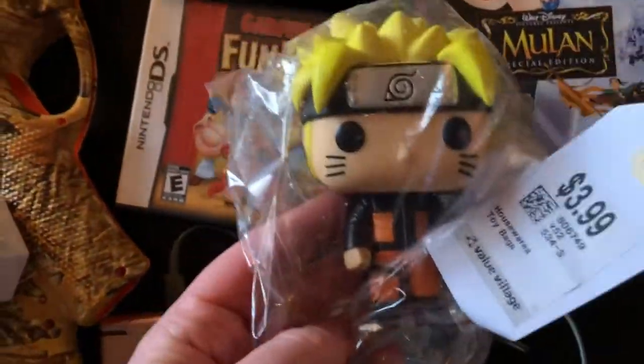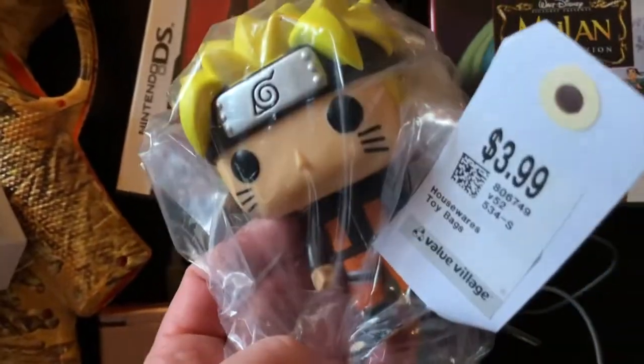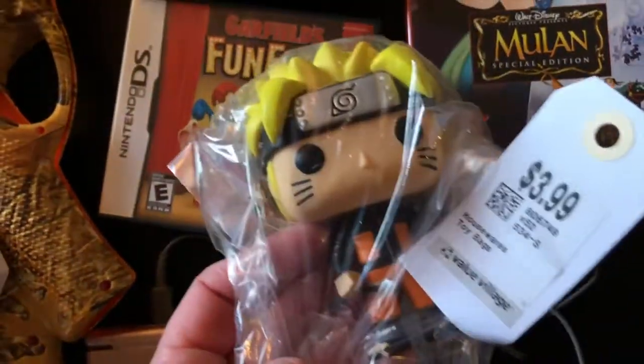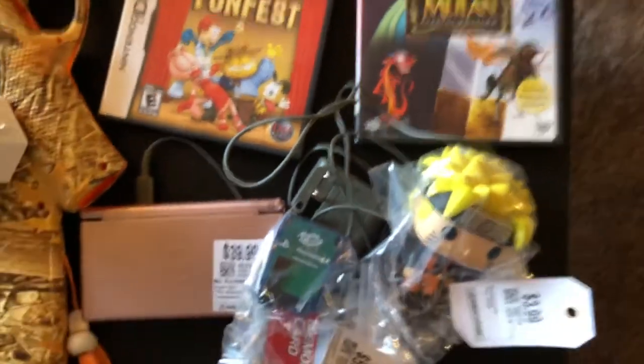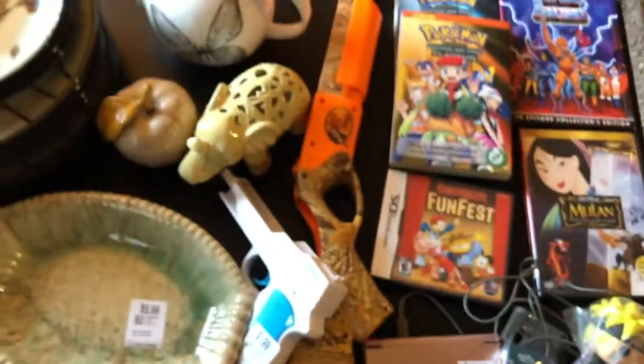But anyways, the last thing for right now is I collect Funko Pops. So I found this Naruto little guy here, Funko Pop, just in a baggie. He was $3.99. Whenever I see Funko Pops, I definitely pick them up for my collection. He was just loose in the bag, but he looks like he's in pretty good shape. So that'll go in the collection. I think most of this stuff here will be a keeper.